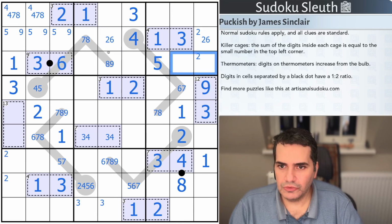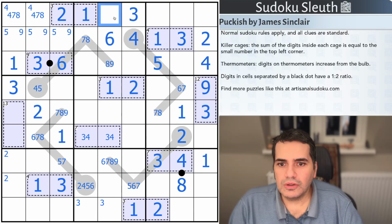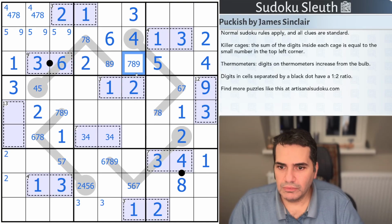Four is in here. So where is 4 in row 3? It's none of these cells. Can't be this cell. That's a 4. That's a 2. That's a 6. 2 can't be in here or there. That's a 2. This is another 7, 8, 9. Right, starting to make some progress again.